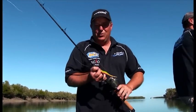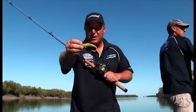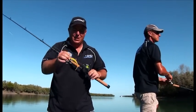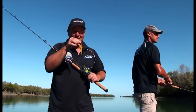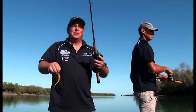So what we'll do is we're gonna throw out the softies. So gonna sink it down. Well, I'm gonna go softy. I think Harry's staying with the minnow lure. So we're just mixing it up a little bit, different techniques. Soft plastic, cast it out, let it sink down, twitch it back. If I get a strike, I'll free spool it and hopefully show you a fish.